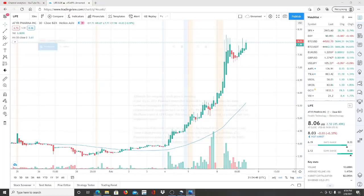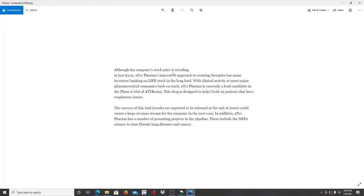So let's see here. Although the company stock price is trending at just $3.91, which is where it was before the 4th, this is an innovative approach to creating therapies, has many investors banking on LIFE in the long haul. So they're saying that this isn't just a short-term speculation. There could be some long-term opportunity here. Well, we're already seeing the run. We need to see if this is going to cool off or if it's going to continue.